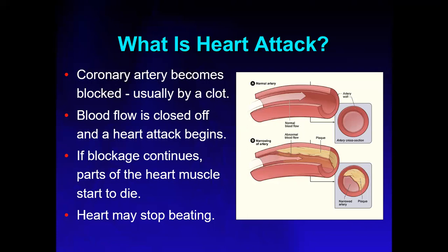So when the pump is not working, there will be no flow coming back. That's why we do CPR, to push the flow into the heart. Okay, so what is CPR?